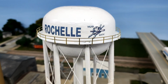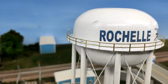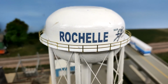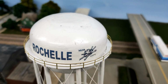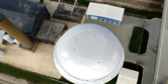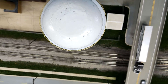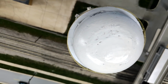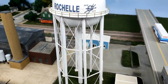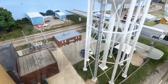So between 2008, when I tore that layout down, and today, the water tower and power plant went through a lot of damage. So I had to repair the water tower. One of the things I had to do was completely replace the walkway. I had knocked the thing over I don't know how many times. So I took out the walkway and was able to cut out a new walkway. That's a 3-foot wide walkway, scale feet.